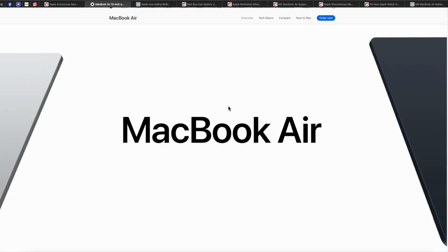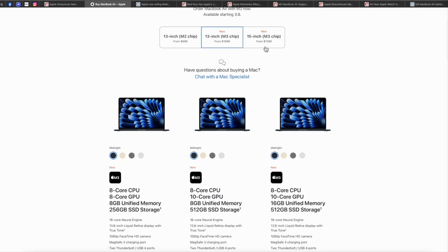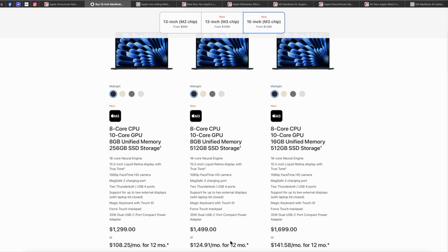So hey, you know what? I think this is a great deal. I think the MacBook Air is still a great value. I think the 15-inch, again, is still my favorite laptop to get right now if I was just a beginner, unless you don't care about the size and you're okay with the 13-inch. But for $1299 to get a starting price for that model, that is a great deal.